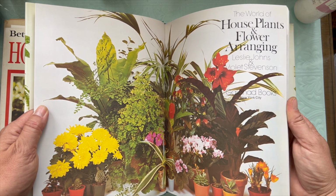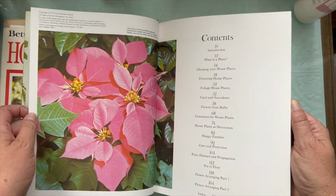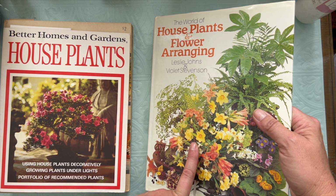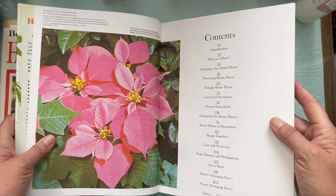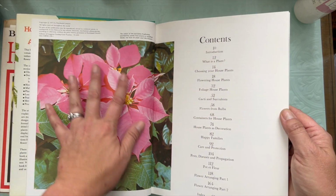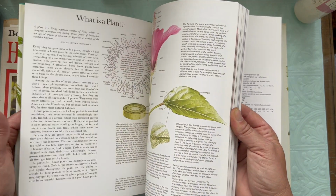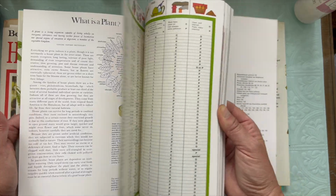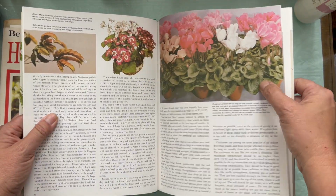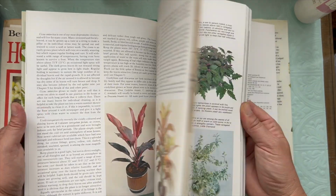This is The World of Houseplants and Flower Arranging. And because it had the flower arranging in the title, they gave me the craft discount. All the craft items were on sale that day in the store. This is 1975, and these are, again, a bit semi-gloss. There are illustrations and photos in this one. There's more cyclamen. It was a popular plant in the 70s.